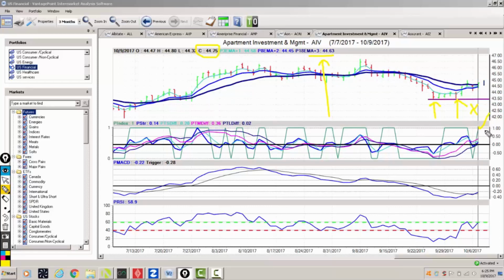Now our neural index is turning positive. Our predicted short, medium, and long-term differences, along with our strength indicator, are all breaking above the zero line. We have a crossover to the upside on our predicted MACD, albeit still below the zero line, but we're sitting just about at what could be a breakout point at 58.9 on the predicted RSI. So once we break through this 60 level on the predicted RSI, we should be able to advance higher on this stock. I believe that this break and close above 44.63, with this close at 44.75, is a leading indicator that this stock could be getting ready to move higher.